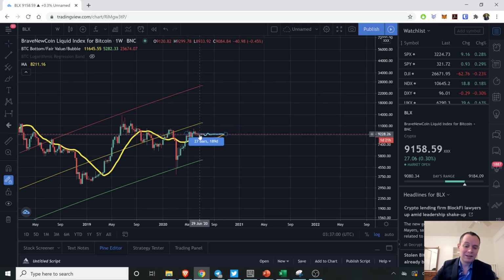Therefore, as long as we kind of slowly move sideways, or just move sideways and maybe slowly trickle our way up, then we're staying between our lower band and our fair value band, probably over the next, say, 15 to 16 months, breaking 20K and then really seeing what Bitcoin can do after that.